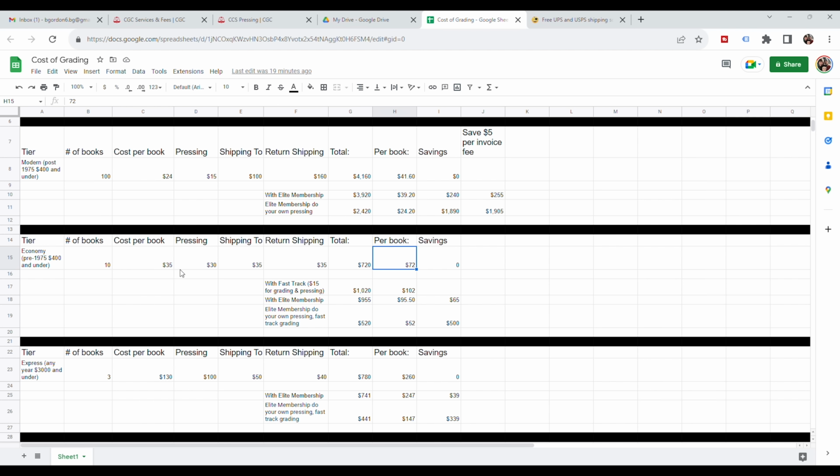That's with the pressing. So some ways to get this down. And one thing to note on this is the turn time. So I would highly recommend adding the fast track service, which brings that total up to $1,020, which is $102 per book. So this is where that rookie mistake comes in.